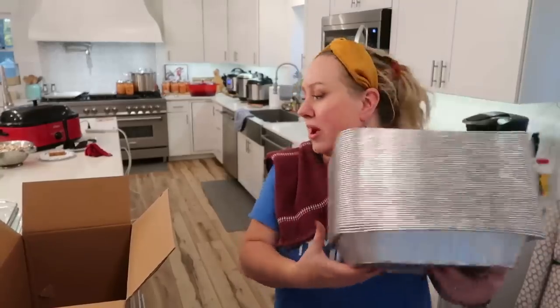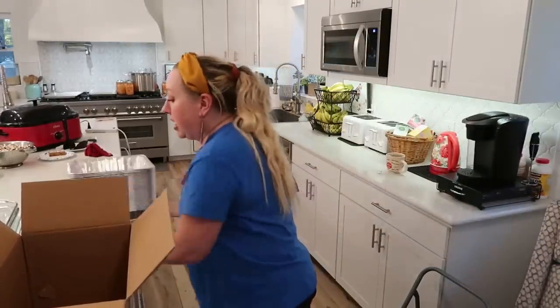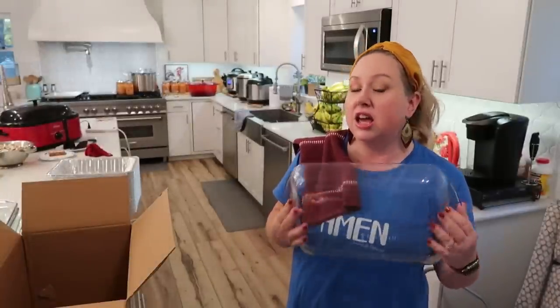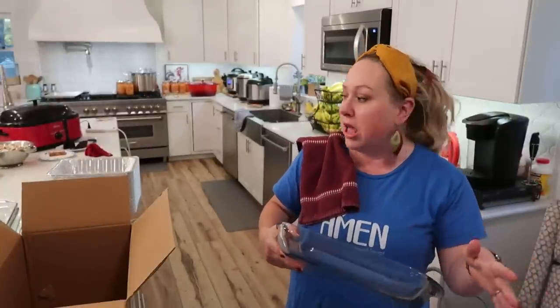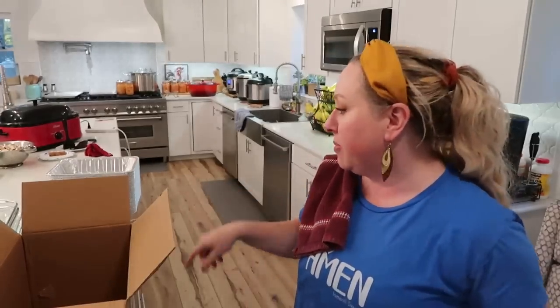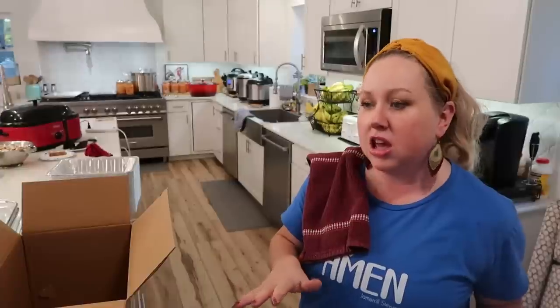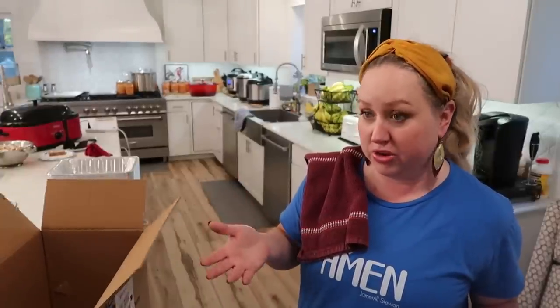So here they are. You know, I like to use my glass baking pans. I have a collection of 9x13. I think I have 20 total, and about half of them are 9x13 glass pans. Some are Pyrex and some are this Anchor Hocking brand. And then I also have a collection of Pyrex that's the 10x15 or 18 pans. So these recipes are for 9x13 pans.